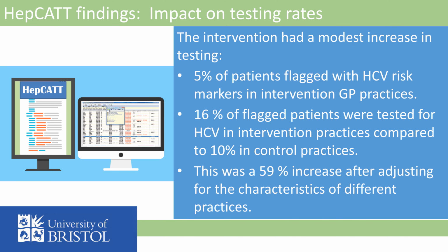So what were the main findings from HepCATT? We found that the HepCATT intervention had a modest increase in testing. 5% of patients were flagged with hepatitis C risk markers in the intervention GP practices. 16% of the flagged patients were tested for hepatitis C in the intervention practices compared to 10% in the control practices. This was a 59% increase after adjusting for the characteristics of the different practices.